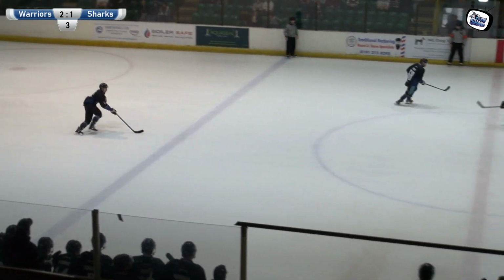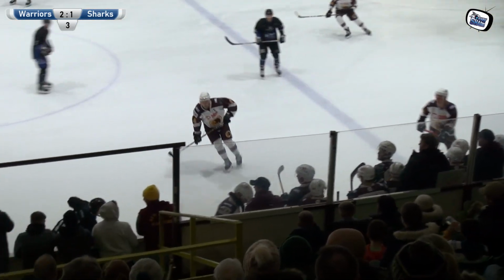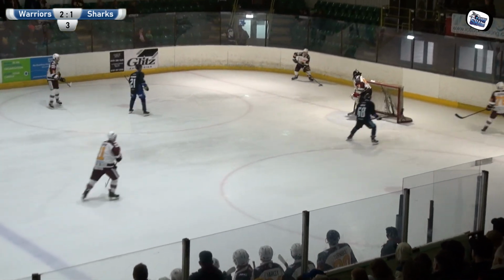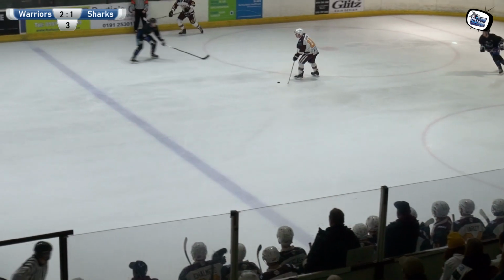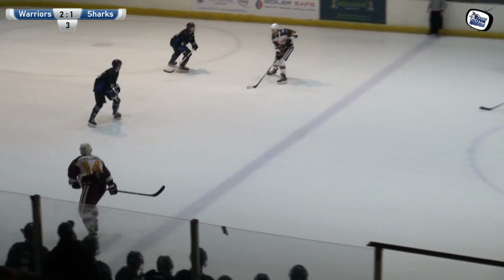And so we're back to level hockey. But it's the Sharks coming forward just now. Beattie just dumps that well into the corner, and there's nobody chasing it hard, so the Warriors come forward with it and have time to make a pass up the right hand side, and the Warriors are coming forward here.